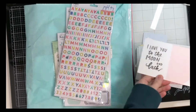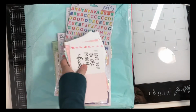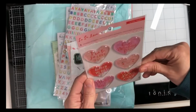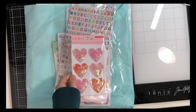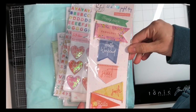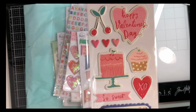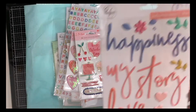So as we're wrapping up here, these are the 4x6 cards. The next thing I'm going to show you is the embellishment kit. And the first thing up are these La La Love crepe paper shaker stickers, and as you can see, they have glitter in them, and they're like shaker cards or shaker stickers. Then we have the Pinkfresh Studios Joyful Day banner stickers, and they have 6. Next is Crate Paper's La La Love puffy stickers, and there's 10 stickers in that pack.